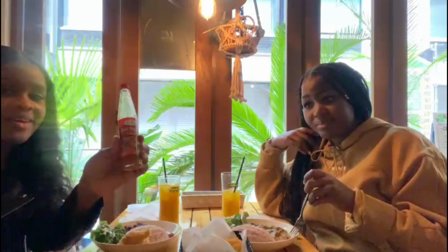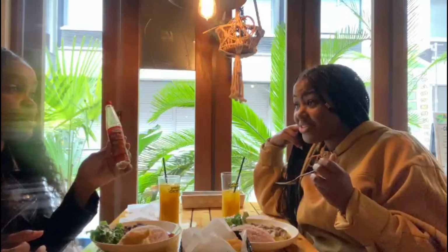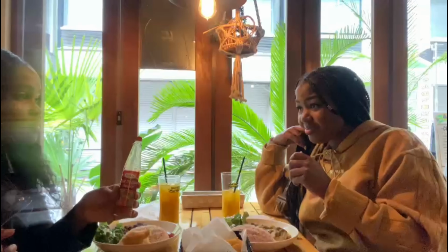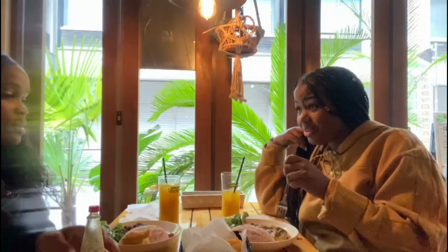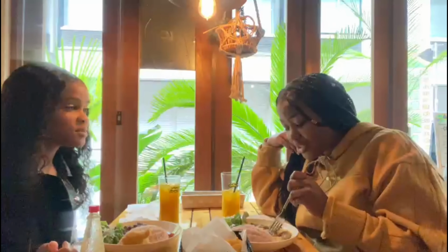Guys, they even have braised hot pepper. Can you imagine? Yeah, this is very popular in Jamaica. This is like on the table. I want you to try it first. Okay. And I want to try it too, to see if it's the authentic one.